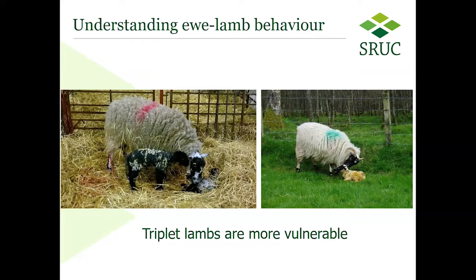Being slower to stand up also means it takes them longer to learn to recognize their own mothers. And so they're also more susceptible to mismothering or getting lost. So although lots of triplet lambs can survive, we know that it's part of the lamb's biology that makes them more vulnerable to all the causes of lamb mortality that we would see, particularly on the first day of life.